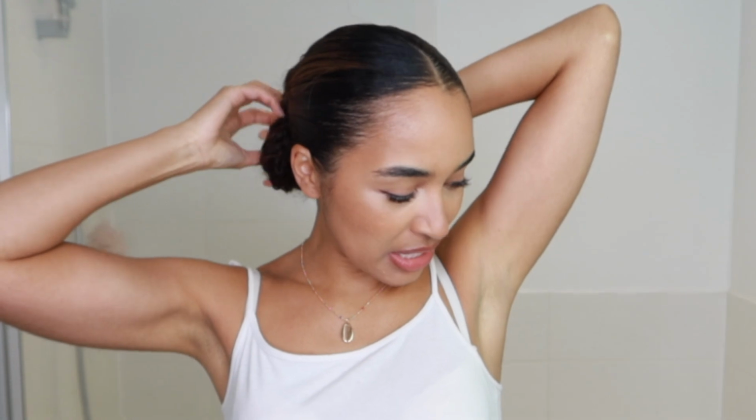This is probably a very typical hairstyle for me in the summertime. I just want to get my hair off of my neck and keep it out of my face. So yeah, it's in a bun and I'm going to take it down. My hair is sweaty. I did cardio yesterday. My hair needs a wash.